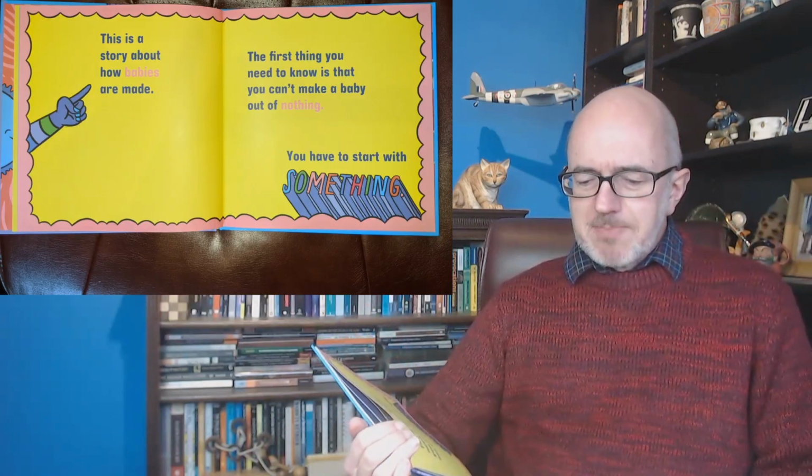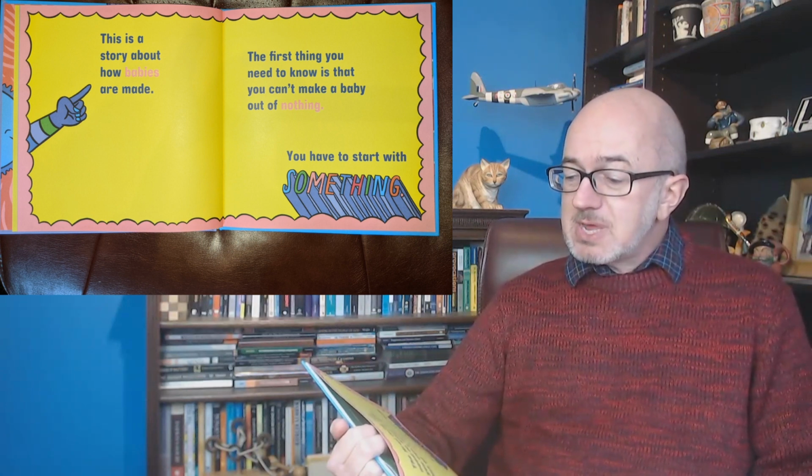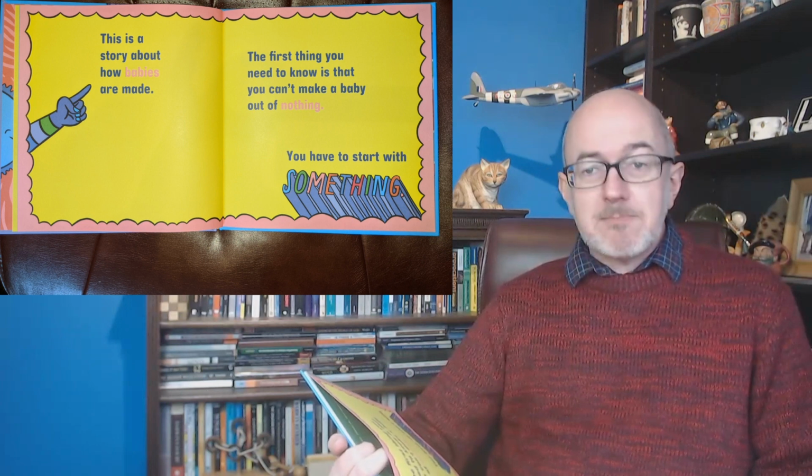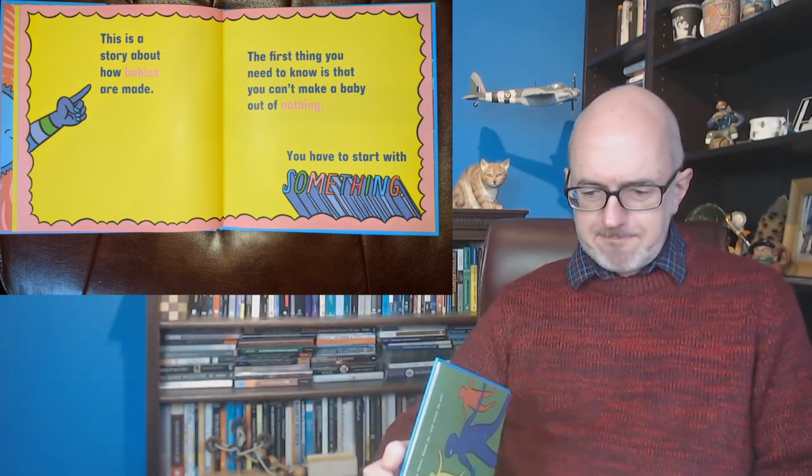This is a story about how babies are made. The first thing you need to know is that you can't make a baby out of nothing. You have to start with something. This is an egg. Not all bodies have eggs in them. Some do, and some do not.